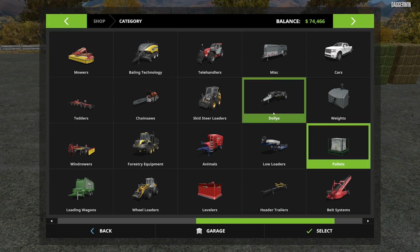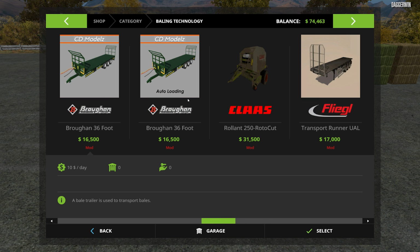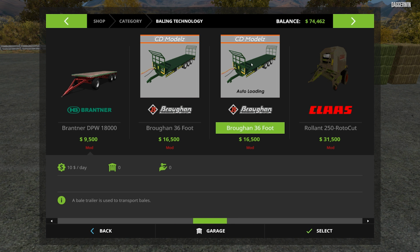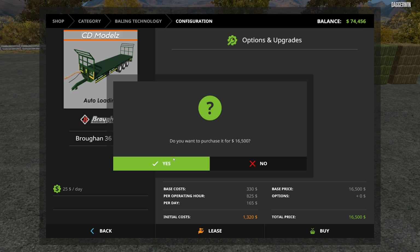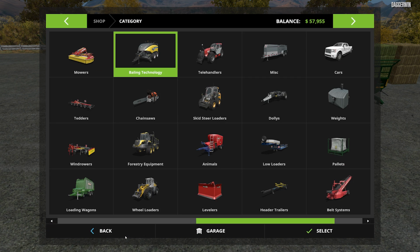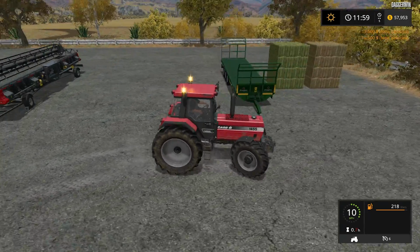Anyway, yes, we need to get a trailer, so it should be in baling technology. I've got so many, as I've shown you before. This one is probably the best one to go for. It's a very nice trailer, although obviously the location of where these are manufactured isn't really in keeping with this place, the American Outback. I think it's actually manufactured in Ireland, so yeah, quite a long way away.